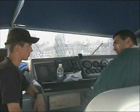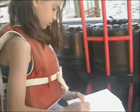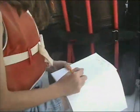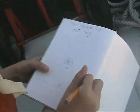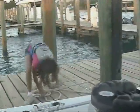Here, Alan and I are discussing our route for the day. The children have all been homeschooled all their lives. They've never attended school. This was just another part of their wonderful educational adventure. They were all required to keep journals, which wasn't very difficult to get them to do. It's something that they really enjoy doing, keeping journals of their activities and their adventures.